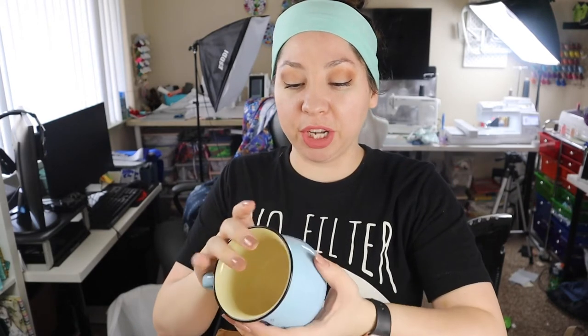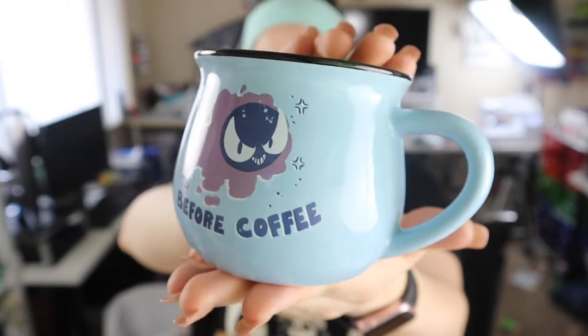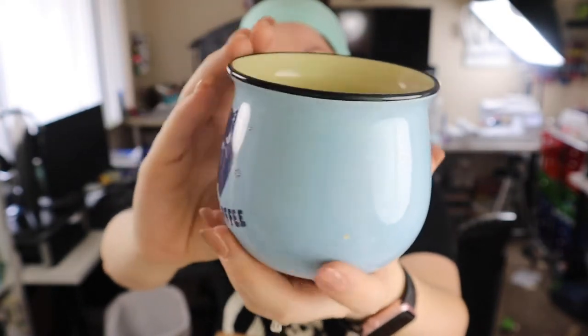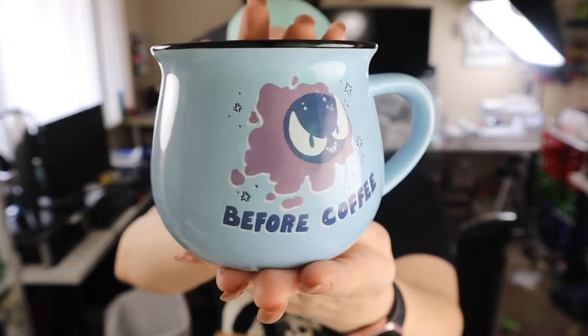Aww. And then look, I didn't notice there was two! Okay, so this one is before coffee. And then there's an after coffee. Oh my gosh, this is so cute. I just really like this because I do feel like this some mornings. I like that it's blue and the inside is so cute.